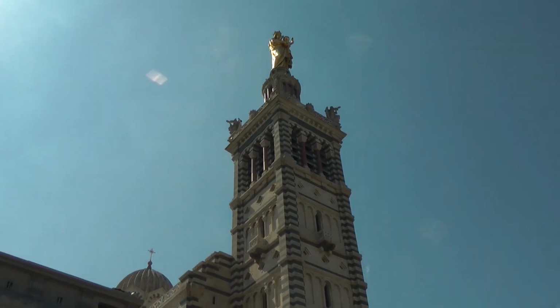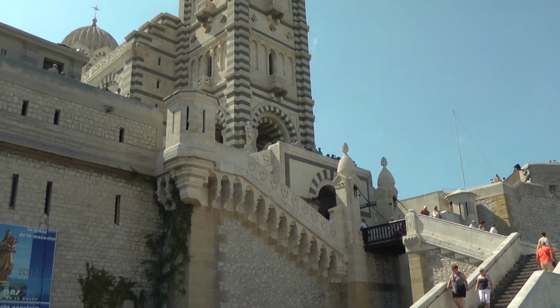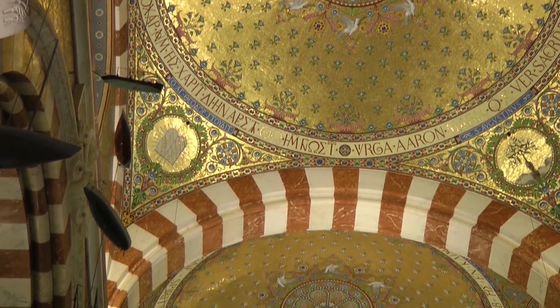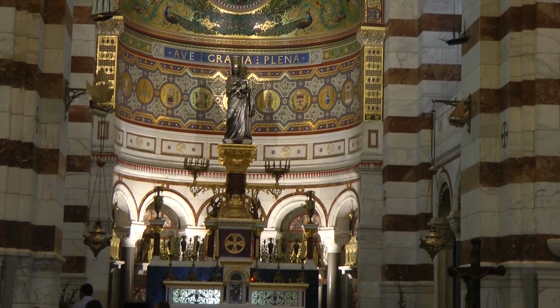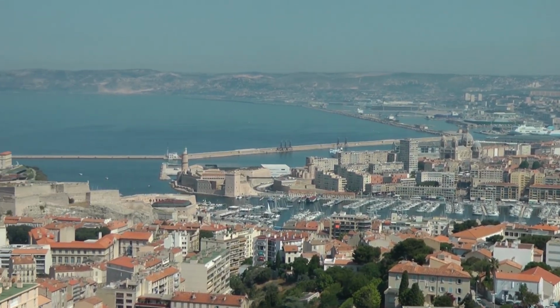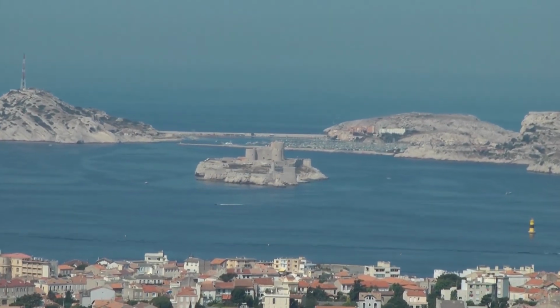We concluded our visit by going up to Notre-Dame de la Garde, that sits high above the city. Next to the port, it is the highlight of the city. It is beautiful both outside and inside. From there, the size of the city is apparent. Just outside the harbor is the Château d'If, the prison from which the fictional Count of Monte Cristo escaped.